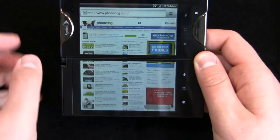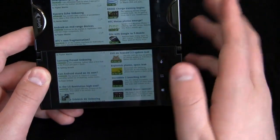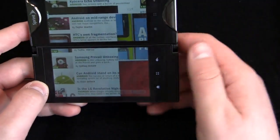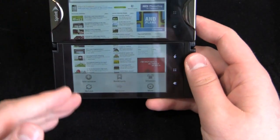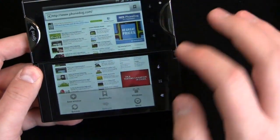Now that said, here's your zoom. It does not allow you to pinch in, or pinch to zoom rather. You can double tap to zoom in, and then you can zoom in from there or zoom out using the actual buttons, but you cannot pinch to zoom. So I don't personally care for that, but I'm assuming it has something to do with the two displays. Now you have new window, bookmarks, windows, refresh, and more, just like the typical Android browser setup.